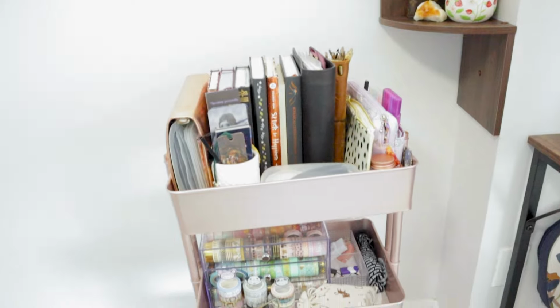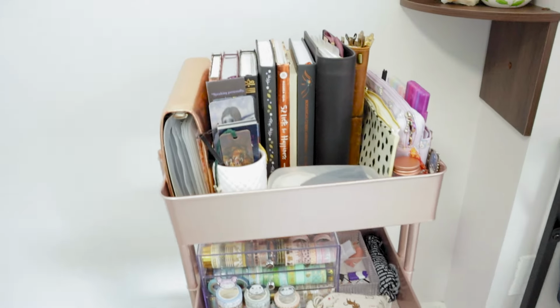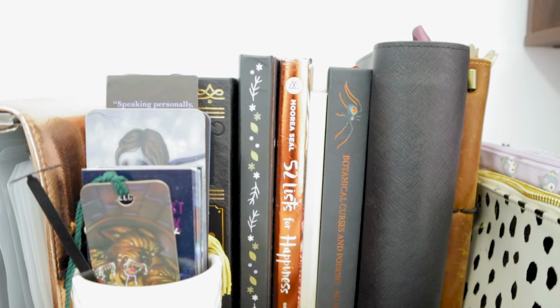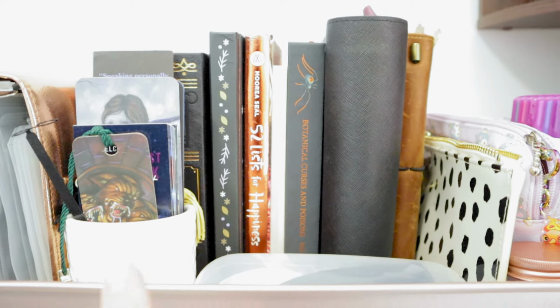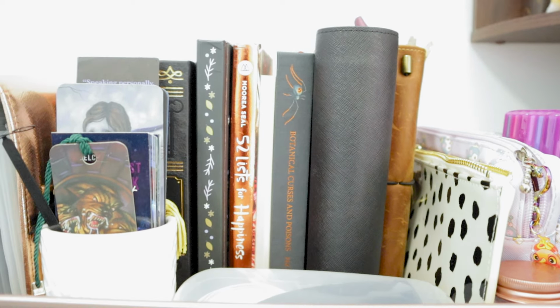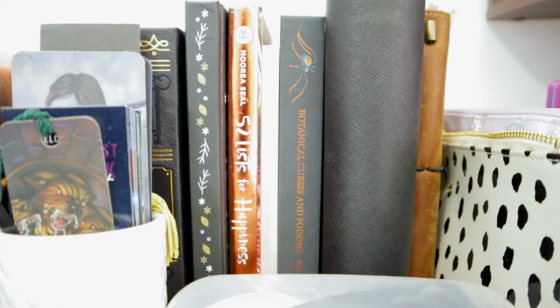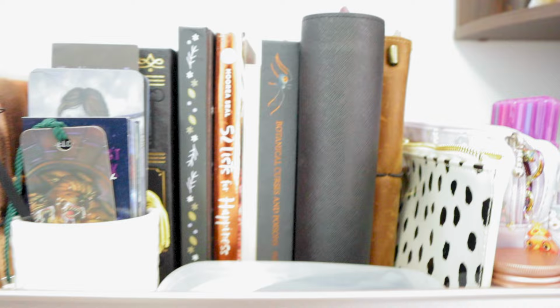Now, this is wheeled over here right now. I have two carts. This is one of them. This is the one I reach to more often, but I did want to show what's on it because it is relevant to my writing. The other cart that's just like this is all planner stuff. So stickers, just different paper, stamps, all that kind of stuff. It's all like bullet journaling and planner stuff. So there's no point for that.